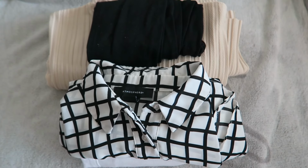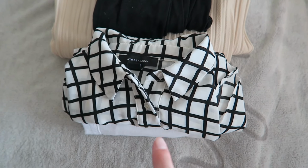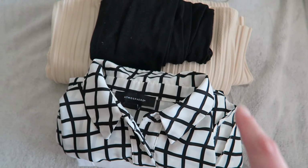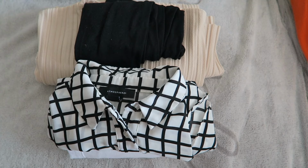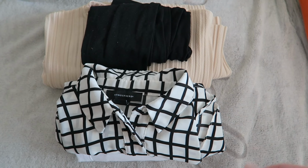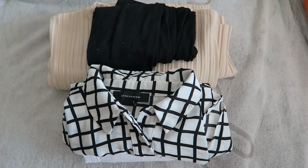So here's the outfits packed. I have this white shirt dress and white jeans, and then some leggings and a dress, and I only need to pack 2 outfits since I'm gonna be there 3 days, so I'm obviously gonna wear the 3rd one. So yeah, these I'm gonna pack.